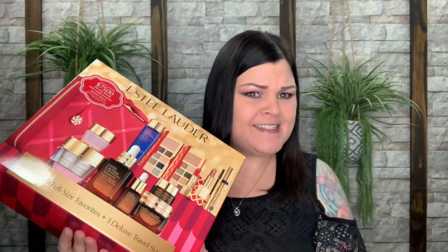So today I just wanted to show you a deal that I had purchased from Macy's by Estee Lauder. Do you want to know what's all inside this kit and how much it was? Stay tuned.